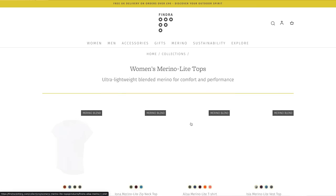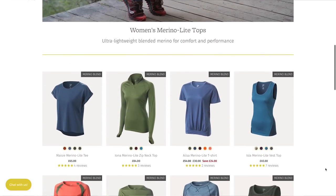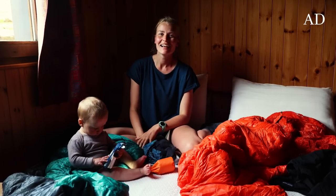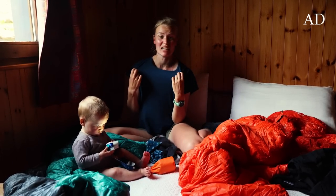It's also moisture wicking, so if you're sweating, it will wick away your sweat. And merino wool barely ever needs washing as well, so that's obviously great, especially when you're doing a trip like this where you just want to be really minimal. So we basically will just air dry these out tonight and wear them again tomorrow.